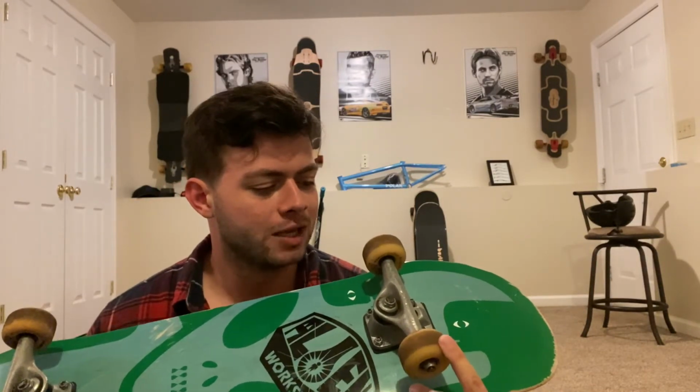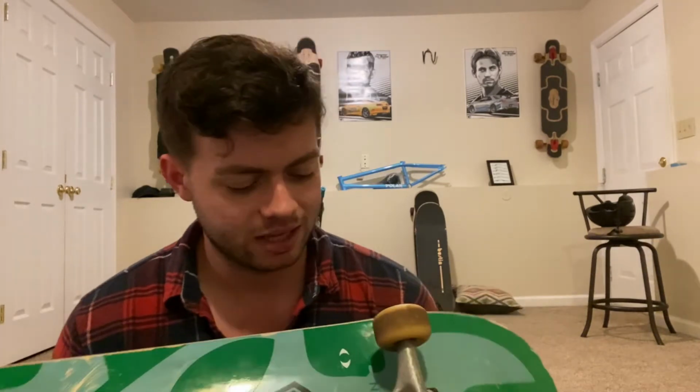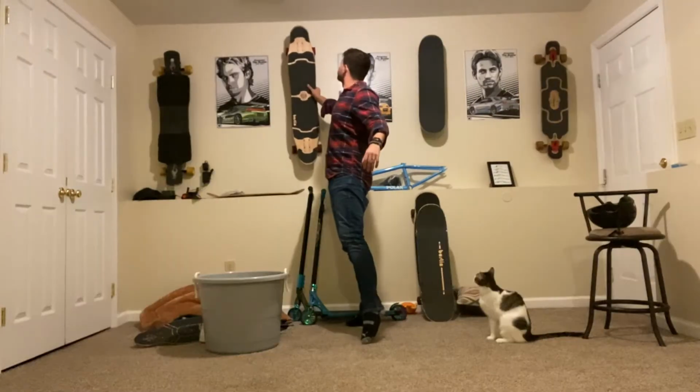Junky wheels. Yeah. I think the wheels are from like a Powell Caballero, I can't pronounce that, from a deck. So are the trucks. This part's, yeah, cool. I think that's enough for this one.